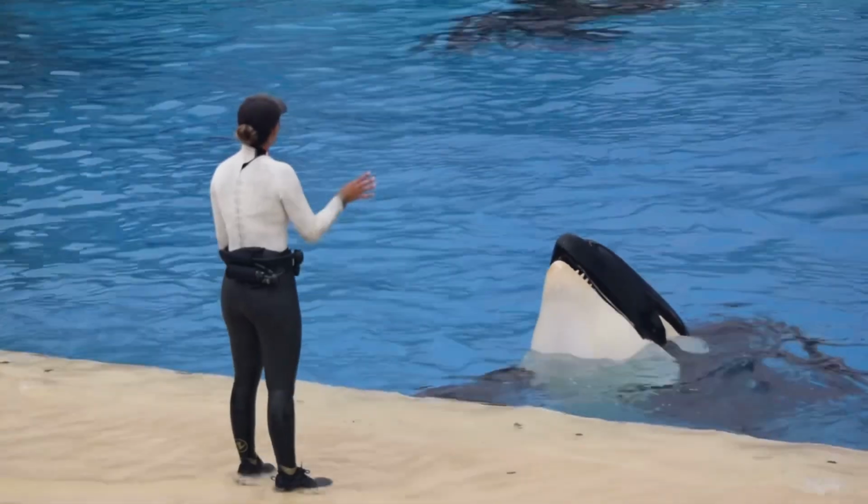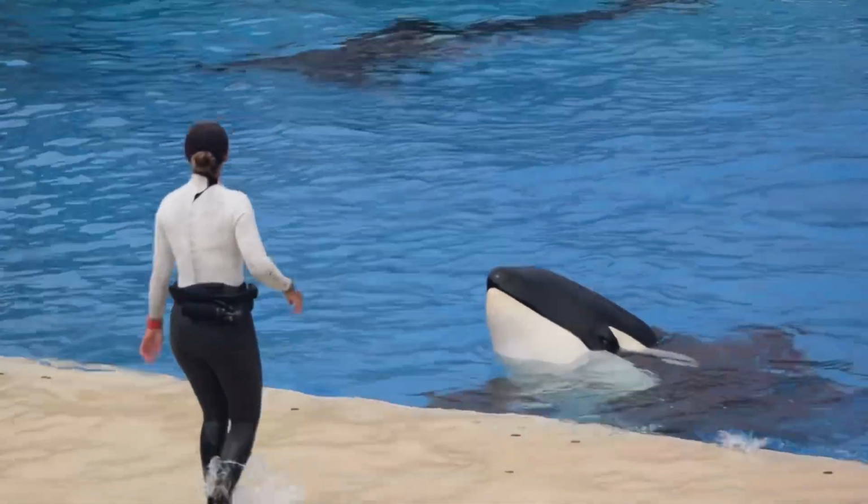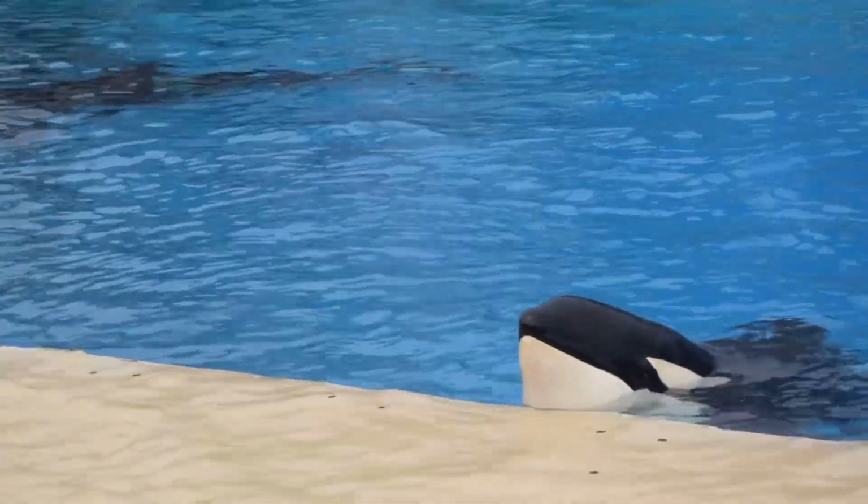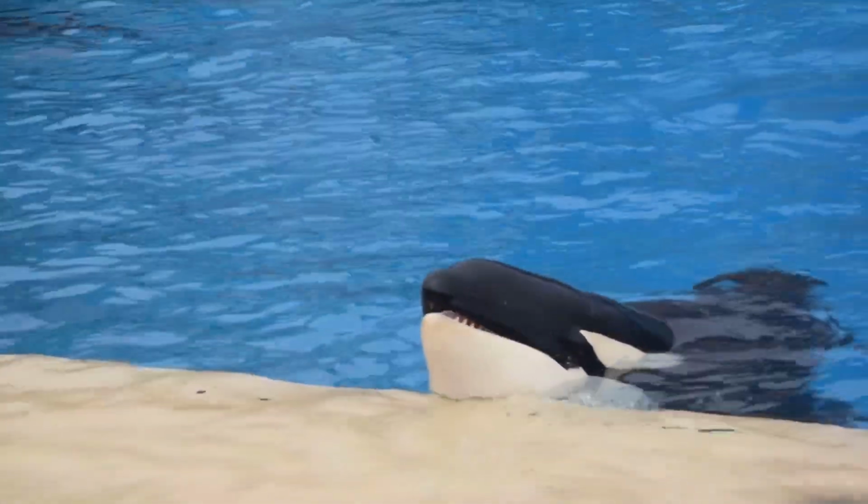Participating in many research studies. One ongoing study monitors the whales' heart rate and breathing to understand how marine noise pollution from ship engines and other sources affect wild populations.